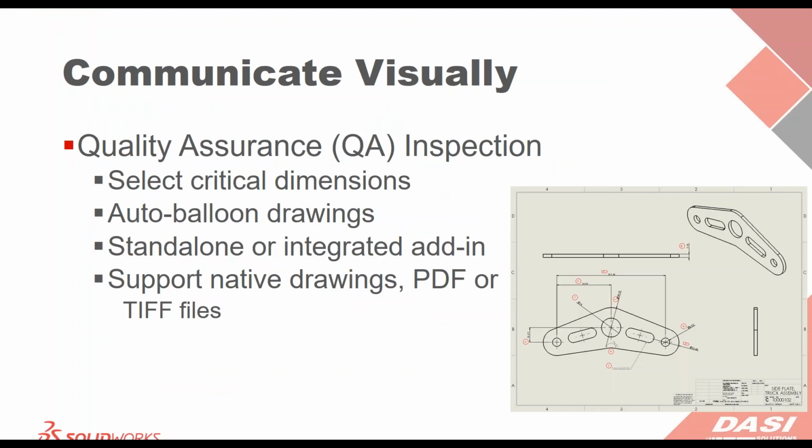So now that I've communicated my part, I know what I need to get made. I need to get the parts back and make sure that they're actually what I requested be made, right? I need to inspect my parts. So I need to make sure that I have the correct dimensions spec'd out, the key dimensions. And what allows us to do that is SolidWorks Inspection, which is our quality assurance essentially tool.